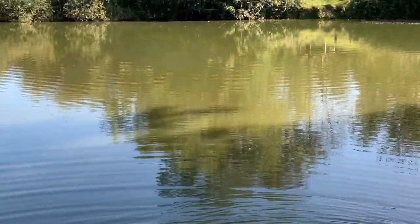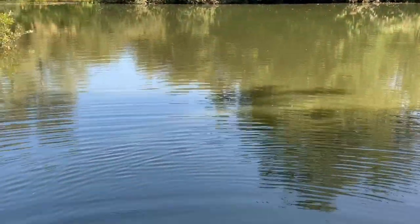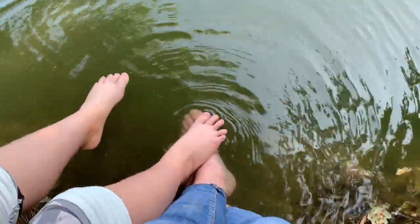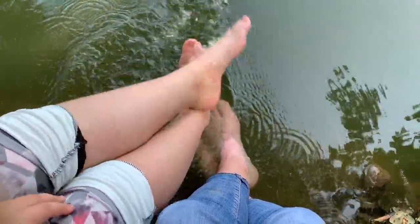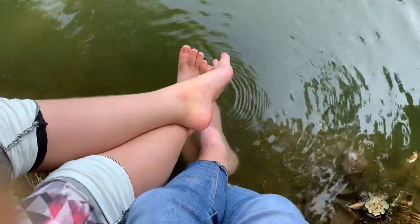I don't like it. It's quite lovely here, isn't it? You want me to get in there? Yeah, get in them. No. I'll get wet. No, you won't. Don't care. You dry off. You jump in then. No, you jump in. You jump in first. You get in first, dummy.